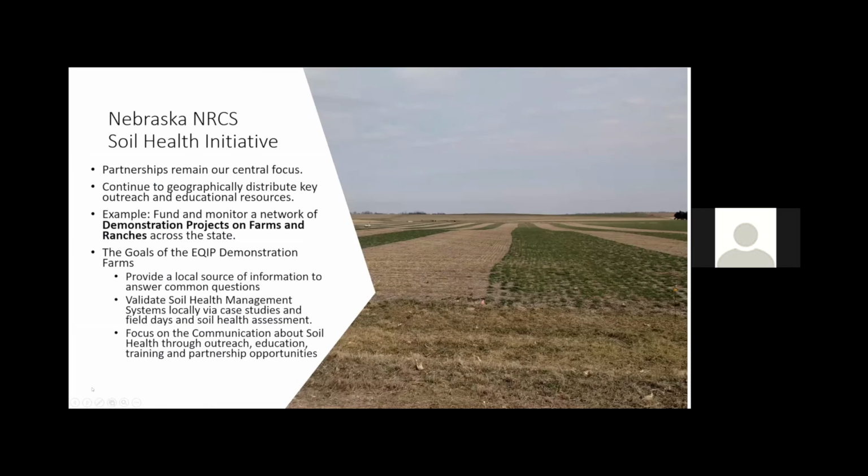The Nebraska NRCS Soil Health Initiative, we really began this in 2016, and that resulted in my job opportunity. I've been the state soil health specialist here in Nebraska since 2016. And in 5 years, we've remained focused on creating partnerships. Some of the most beneficial partnerships we've created are with individual extension agents.